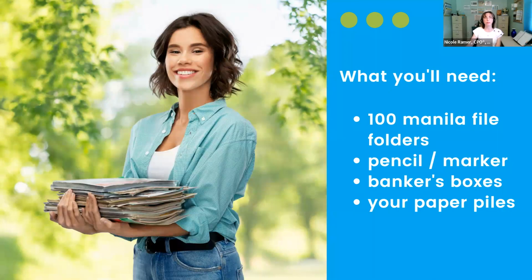So starting with sorting, unless your current filing system is 75% effective as it is, I recommend starting from scratch. This is a much cleaner and faster way to work, and you'll have a clean slate when you're finished. So purchase a box of 100 manila file folders. Whether you need them all or not, go ahead and purchase them, a big box. Have a pencil or a permanent marker, maybe both. Have empty banker's boxes and your piles of papers. Go through every stack in your office, picking up each piece of paper, asking yourself, what is this?